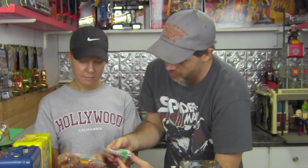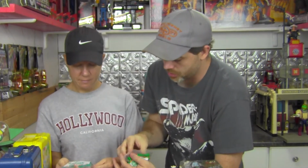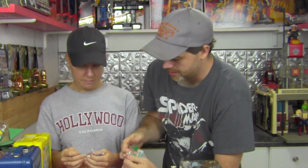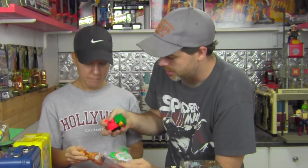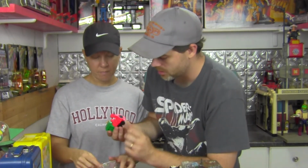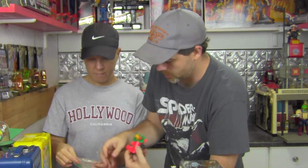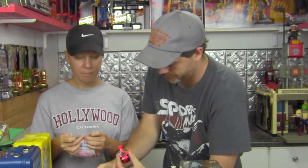One of the sets we found was very cool and something I don't ever remember seeing. These were called Disneyland Adventures, and these were unique. Yes, we're gonna open these. They were pretty unique in that they were all based off rides at Disneyland or the actual floats from the parade.